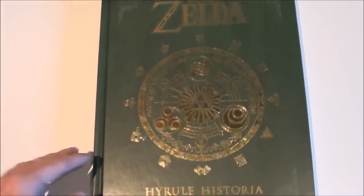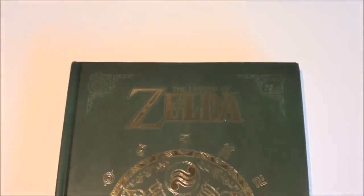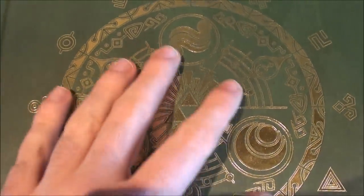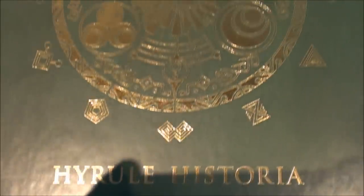As you can see, I am going to show you the Hyrule Historia book from The Legend of Zelda, and this is the English version. As you can see, the cover really looks great in those gold letters, Triforce, symbol of the goddesses, Hyrule Historia.